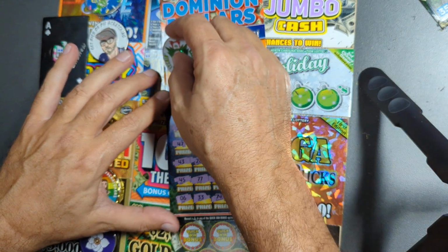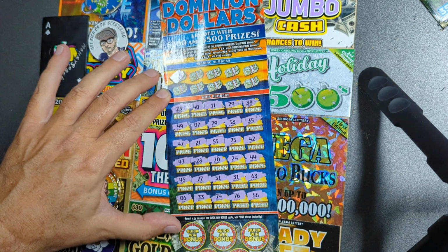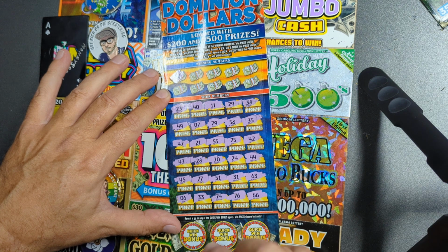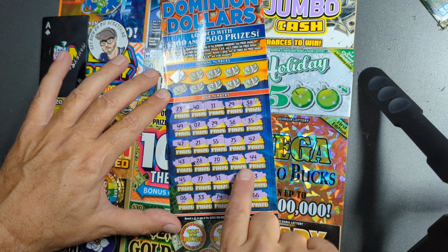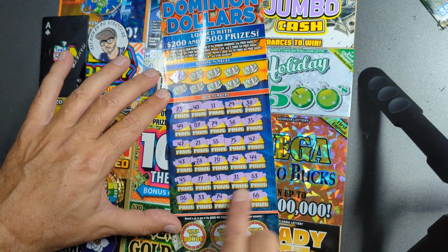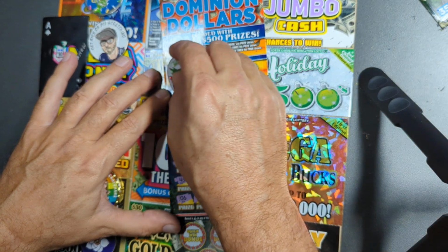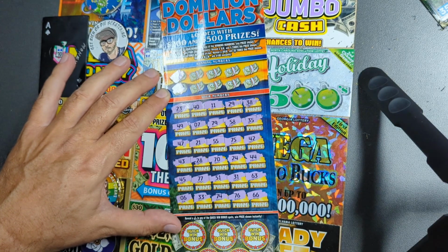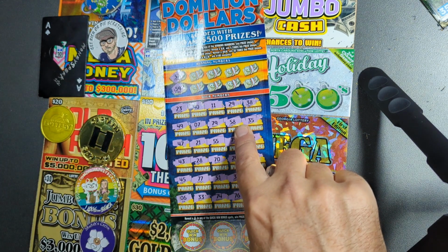We got no multiplier symbols or the money roll. We're gonna have to match up a number here. We got a 57. I don't think I called that. We have a 58 and no 57. All right, let's check the next one. There's a 59. We got 58. That's a sandwich right there between them two.